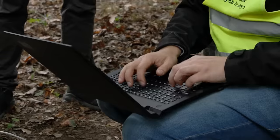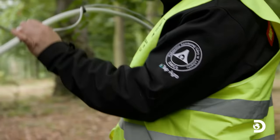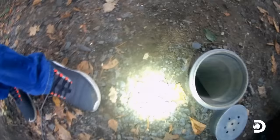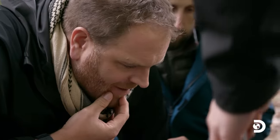Our flexible snake cam should be able to give us a 360-degree view of whatever's under our feet. Okay, camera is on and recording. Here we go. You ready? Oh, look at that. Okay, it's going down. This is so cool.